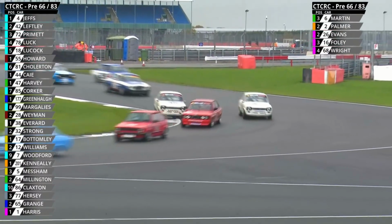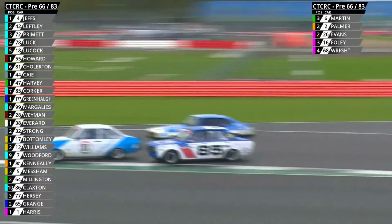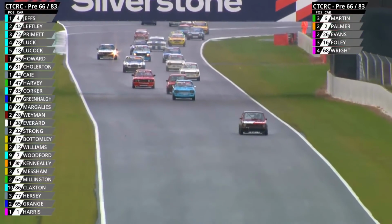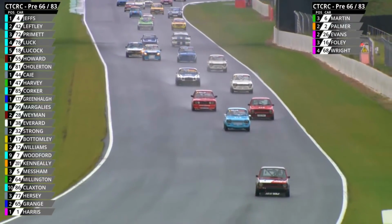It's Jeffs that leads from Lucock, then Leftley, Mike Luck, and the two white Escorts side by side. A good getaway by the number 47 of Thomas Harvey. And down the Hangar Straight they come for the first time. It is the Akai Golf of Simon Jeffs with a clear lead in the early stages.